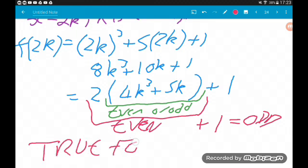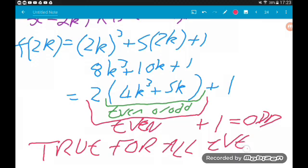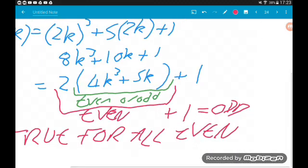So what we can say so far, the conjecture is true for all even x. So it's true for all even x. Now we need to prove that it's true for all odd x.